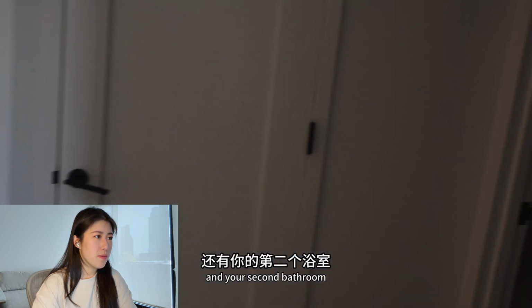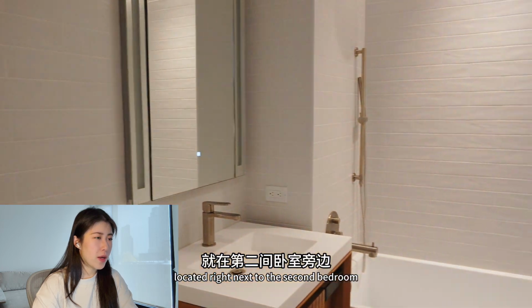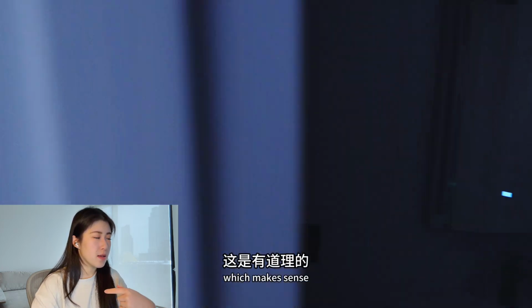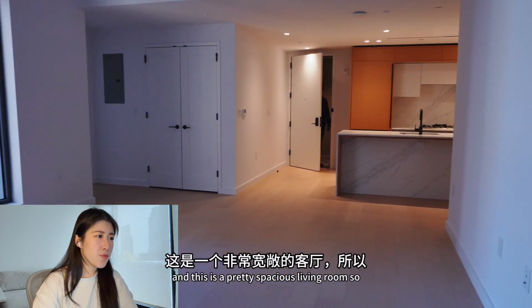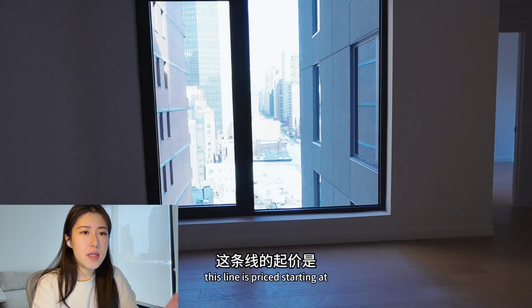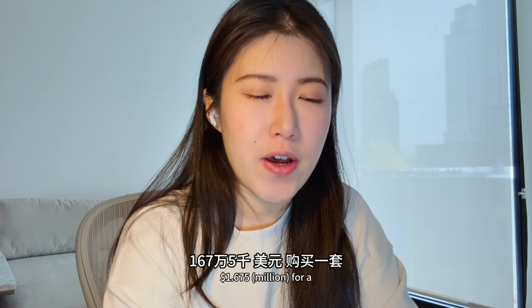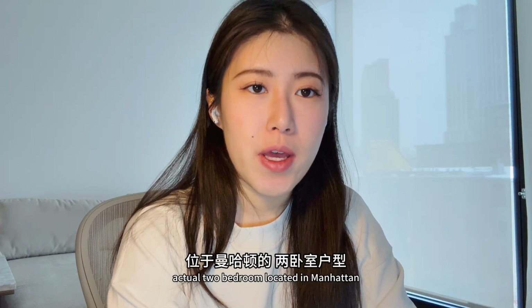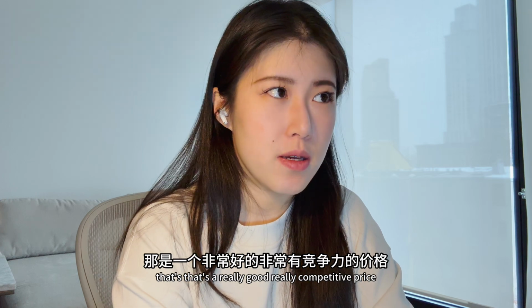And your second bathroom is located right next to the second bedroom, which makes sense. And here you have your washer dryer. Full-size kitchen, and this is a pretty spacious living room. So I'm going to jump ahead a little bit. This line is priced starting at $1.675 million for a full actual 2-bedroom located in Manhattan. That's a really good, really competitive price.